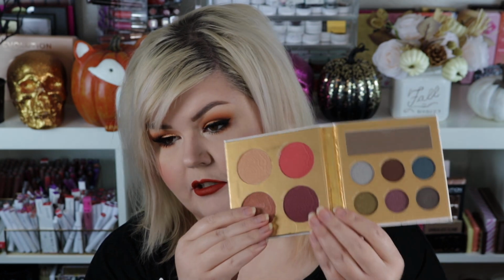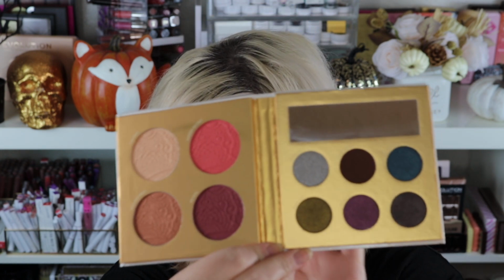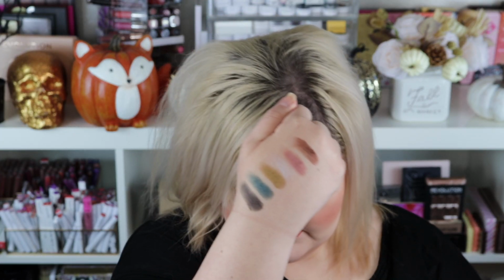Let's pop it open. Ooh, those blushes look so pretty. On this side, you get 5 shimmery shades and 1 matte shade. And then I think these are all shimmery over here. And there's a little mirror in there too, which makes it really nice. Look how pretty those blush shades are. Oh my goodness. I think this is a highlighter, but I think it's going to be a little too dark for me. Ooh, those blushes. Ooh, there's some pigment on those. So there's the blush shades right there. All right, and right there are the eyeshadows.